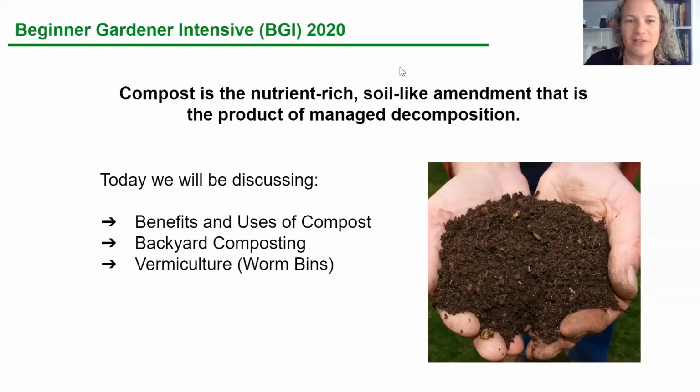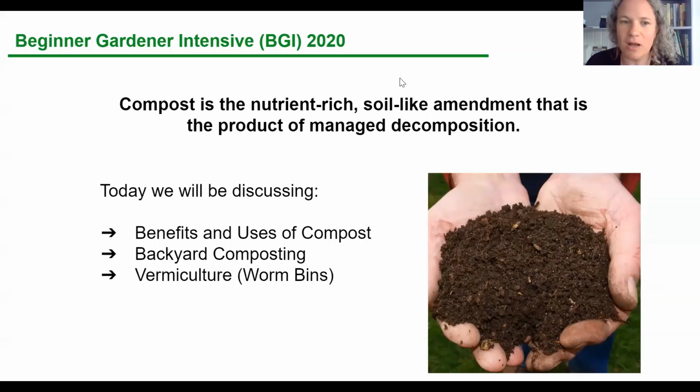So today we are going to be discussing the benefits and uses of compost, and then two different compost systems: a backyard composting system and a worm bin. Hopefully there is something in there for everyone. And we're going to jump right in with the benefits of compost, which start with the inputs, the materials used to make compost.